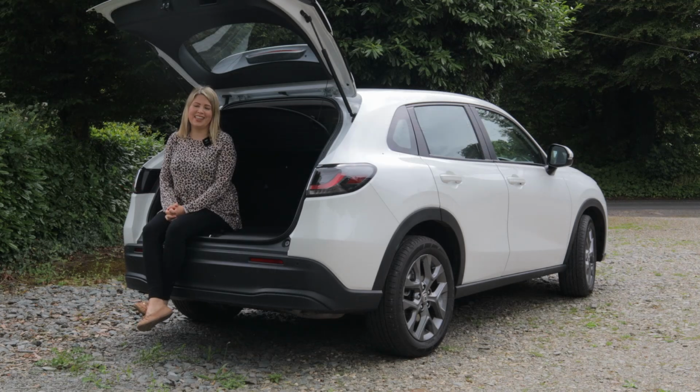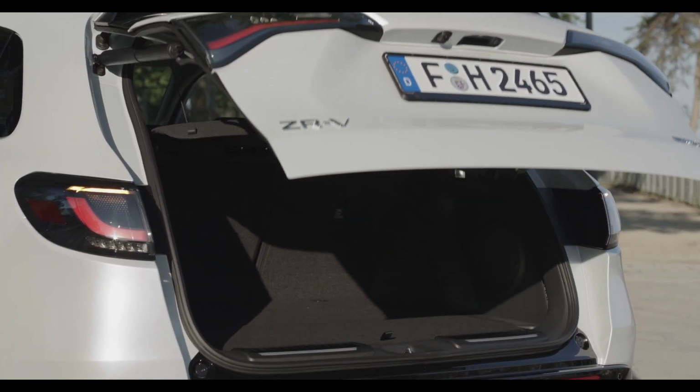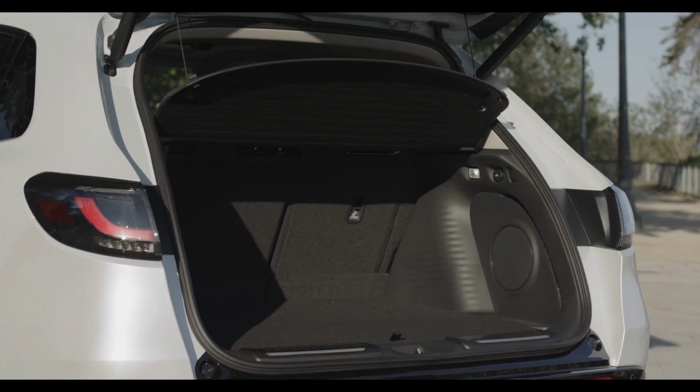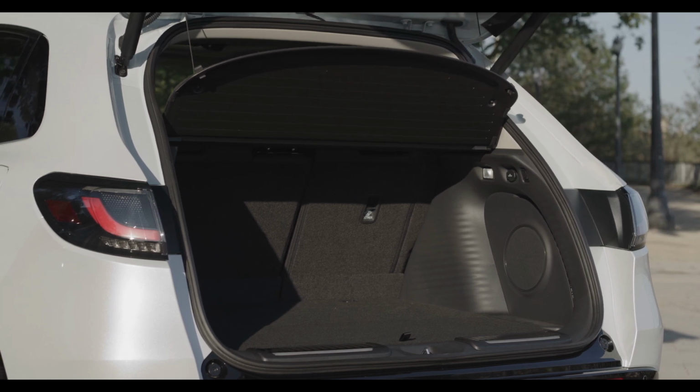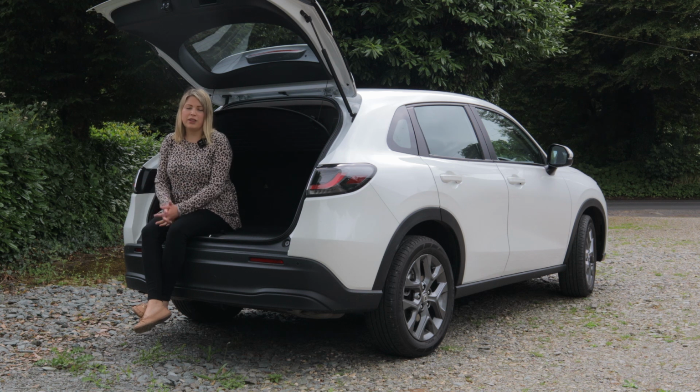There's about 380 litres of boot space. By no means class leading, but it's about the same as your average hatchback, so it's not bad at all. It kind of depends on your needs. It's got this wide opening, low sill, bit of underfloor storage, and you can also let down the rear seats.